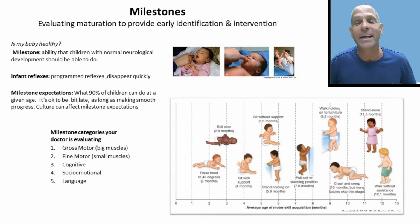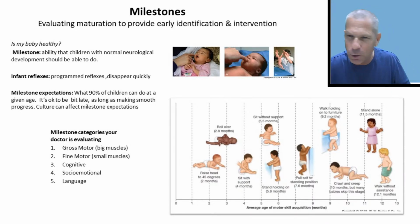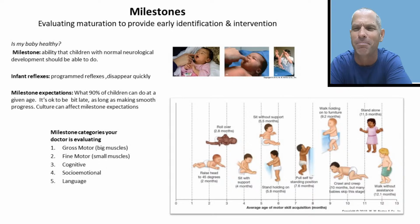So I can't see your brain developing, but I want to know if you have a developmental delay so that I can address that problem and help you out. So what we've discovered, this fellow named Arnold Gesell discovered this back in the 1930s, almost 100 years ago.